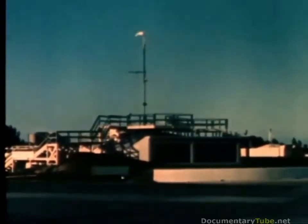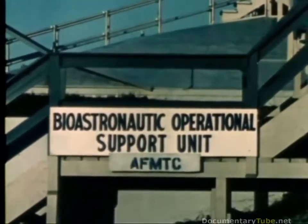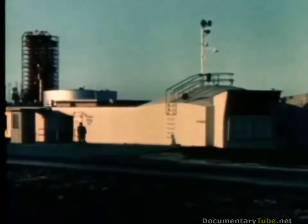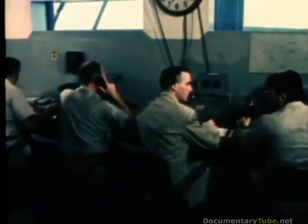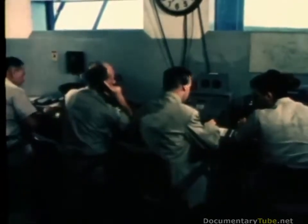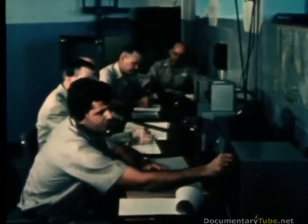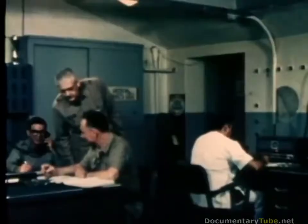Bioastronautics activities in the manned space program do not end at the research phase, but continue throughout the entire program, extending into the operational support of all biological and manned space flights. From a strategically located converted blockhouse used as the forward medical station at Cape Canaveral, medical monitors are in constant electronic contact with the astronaut or the primate during countdown, launch, and flight. Medical specialists also monitor the flight proceedings from the astronaut preparation area.